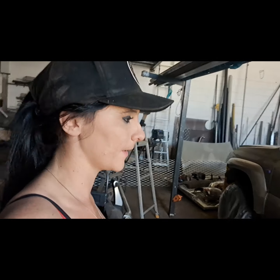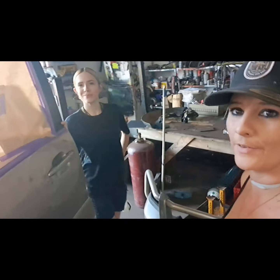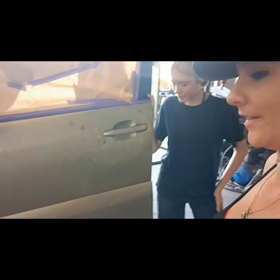Finished masking. My sister Phoenix just messaged me. She should be rocking up any minute, and we'll get stuck in the sanding. Alrighty guys, so my sister Phoenix has finally rocked up. Good morning. Like I said before, we're gonna get stuck in the sanding.